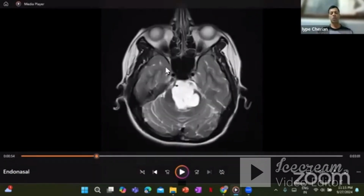This is another case where this is a brainstem lesion. It's a pilocytic astrocytoma. So you can see the basilar is completely displaced to the right side. So to get a window here, what you must do is, the sixth nerve is here. The sixth nerve must be lateralized.